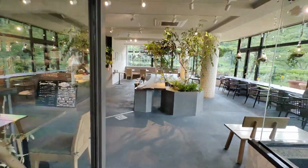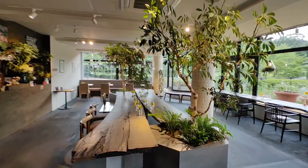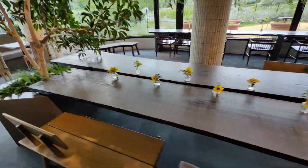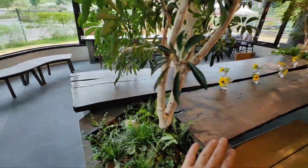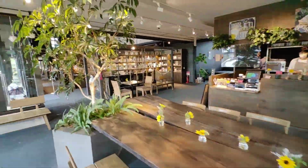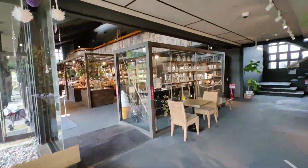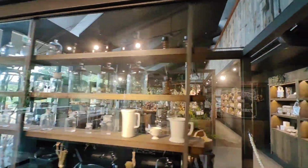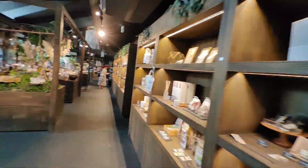And then there is one more cafe here. See how beautiful to have these trees and just two pieces of wood, but it looks so stylish to have this table here. It's really nice.